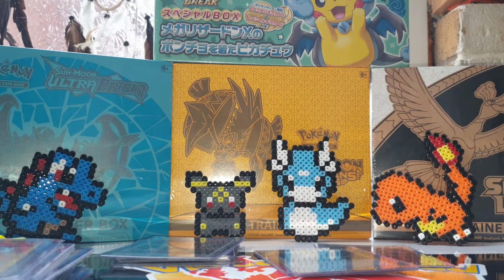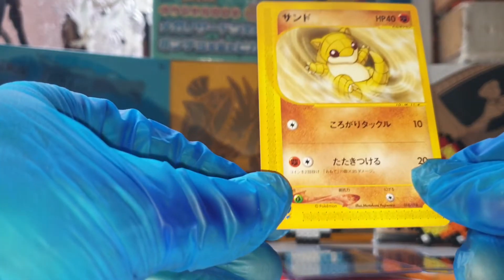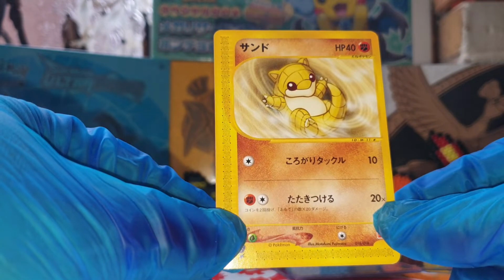So yeah, that Natu, I believe, will get a PSA 9, maybe better, depending. But overall, really nice card. Next card is a Sandshrew.